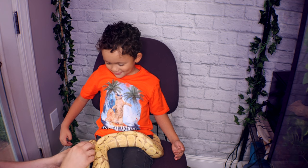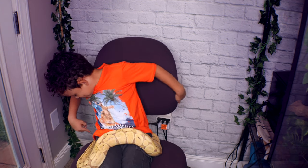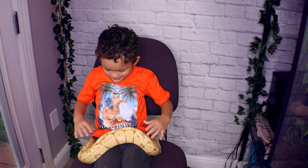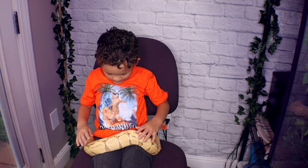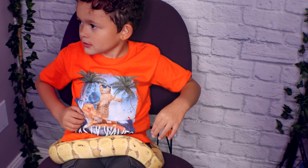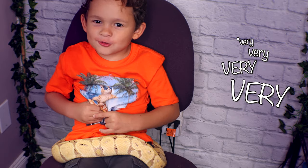He's just wrapping around me. It's really cool. Yeah, he's wrapping around. What is he? A snake. Do you know what kind of snake he is? Yeah, a corn snake. There you go. He's touching me. Has mom had the snake for a long time? Yeah. How long? A very, very long time.